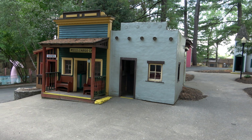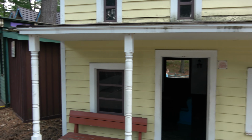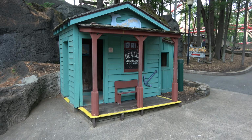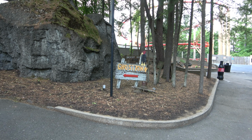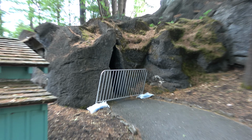There's tons and tons of these Storytown type buildings for, if you have little kids of a certain age, they would just have a blast. But one bummer, obviously I have not been here in many years, but one of the things I did remember was that to get to Ghost Town, the Wild West Frontierland section, you could go through the cave, but that's all blocked off.